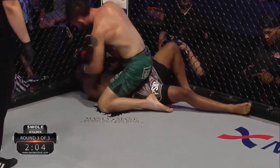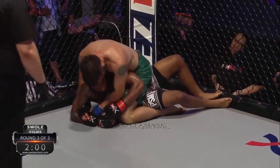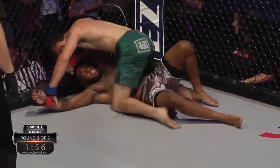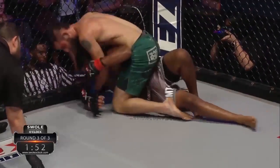I mean, Marquis Smith did everything. I thought he was going to go for an arm triangle there. His arms have to be tired. Yeah, Marquis Smith tried to hold that choke. I'll tell you, that'll be the highlight reel. I mean, look. Marquis needs to get out of that.